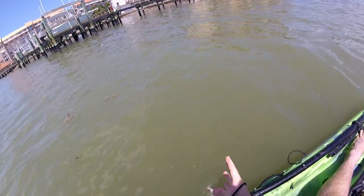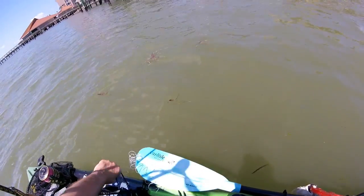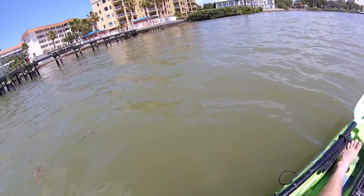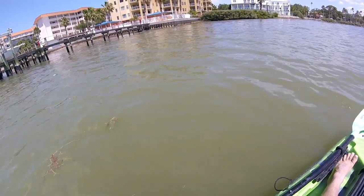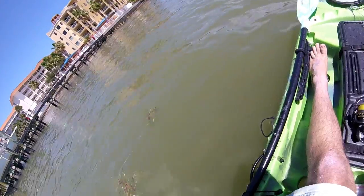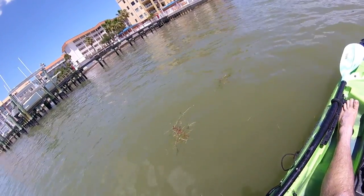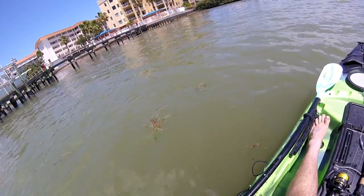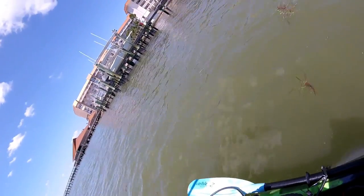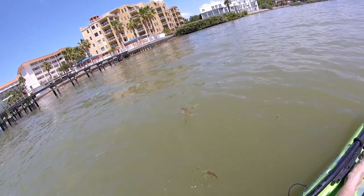All right, what do we got here? Nice flounder. This was for dinner. That's some good eating right there. It was like a piece of mud or a piece of grass I had on there. I didn't even feel like I had a fish on there.